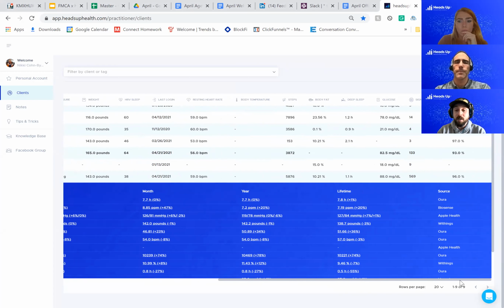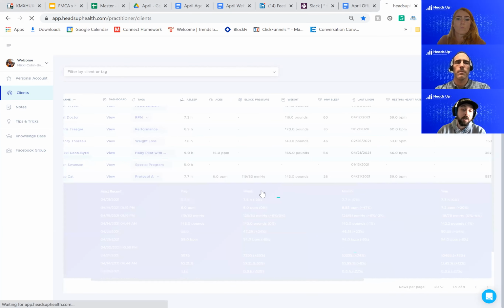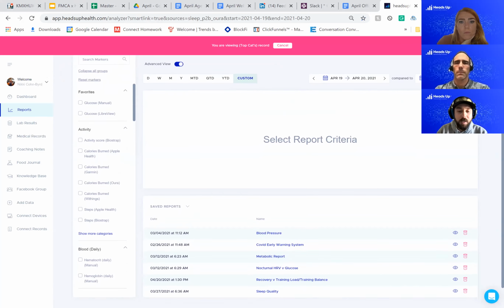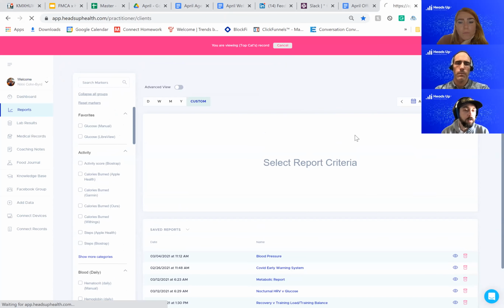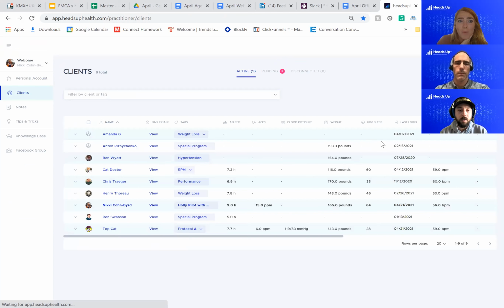Another great feature here, if you click on any of the underlined values, they will automatically be graphed on the reports page inside of the client's view. Voila. So it should open the date and it should graph it here. Perhaps there isn't any data. There might not be any data. Might have clicked on a different one. And then to get back to the client's table, we could just tap cancel on the top of the screen there. And we're back.